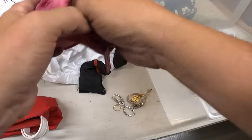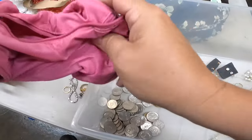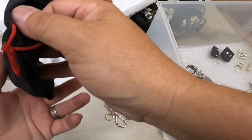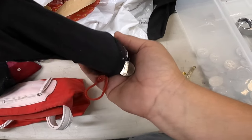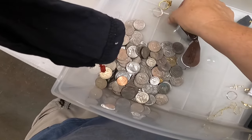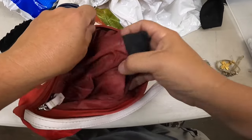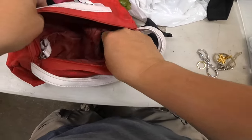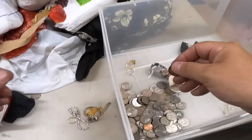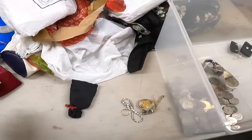Oh, yes. Uh-huh. Yep, that's some quarters. Quarters. Mixed change there. Okay, there's another quarter. Wow. Couple more. There's an older one. Wheat penny. Okay.